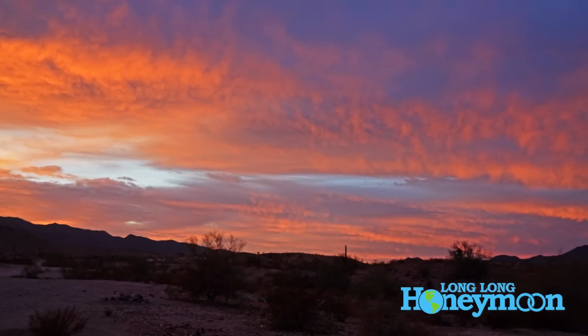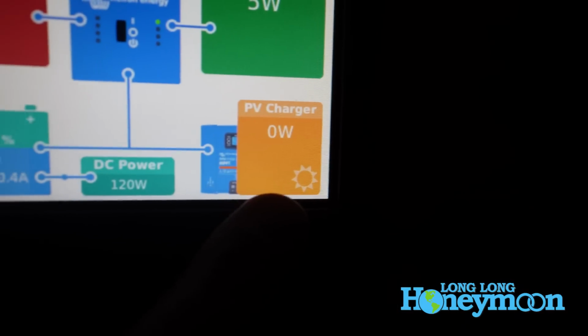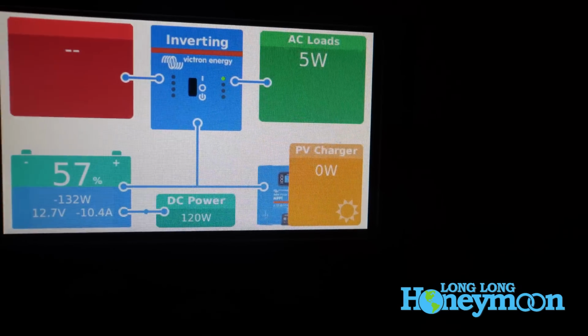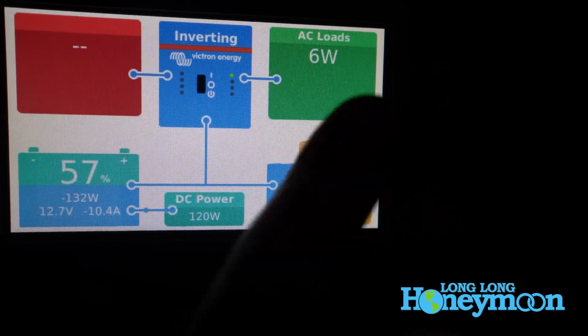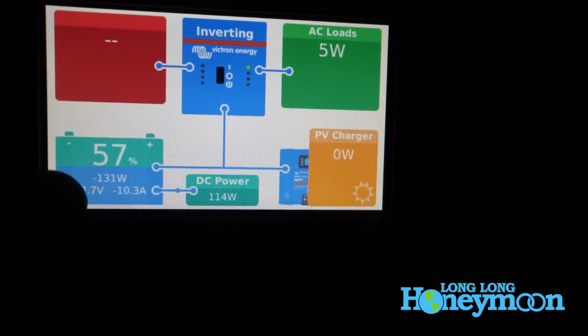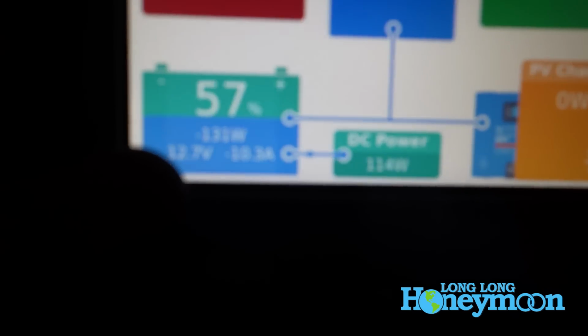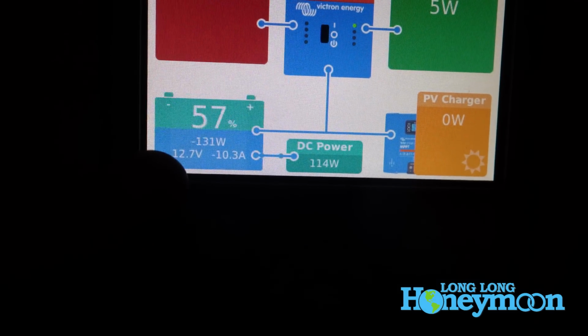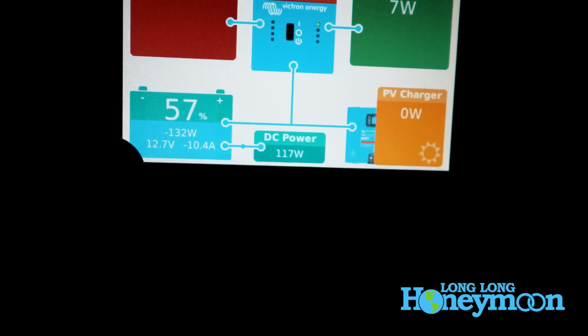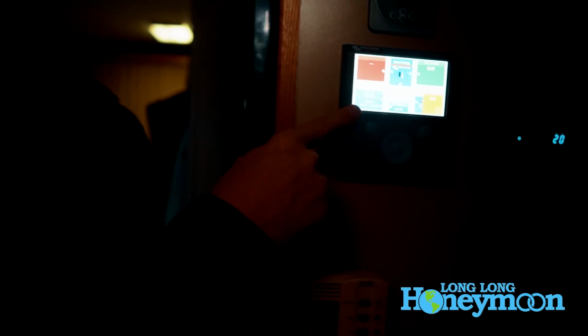So we're getting 0 watts from the sun. And our inverter is on, and it's currently having a 6-watt draw placed upon it, probably recharging some sort of camera battery. And to the lower left, you can see that we have 57% battery power right now in those lithium-ion batteries. And this is towards the end of the day here in Quartzsite.